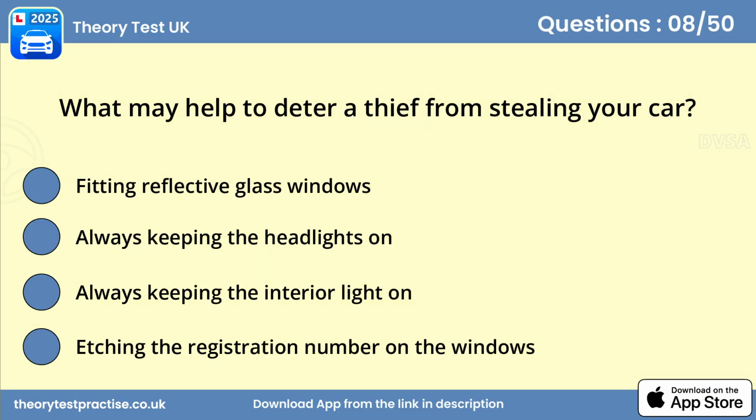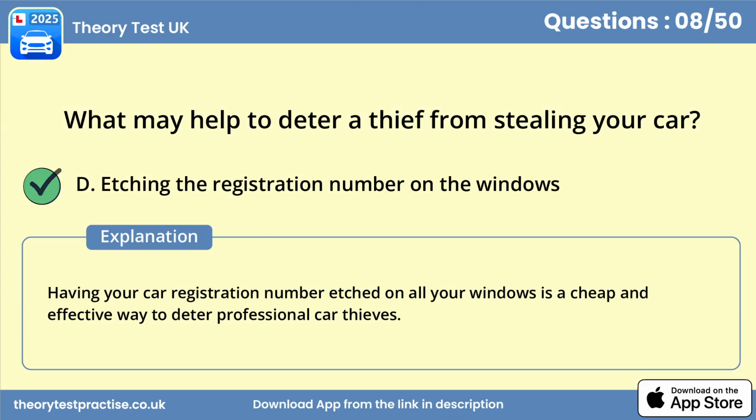Question 8. What may help to deter a thief from stealing your car? D. Etching the registration number on the windows. Having your car registration number etched on all your windows is a cheap and effective way to deter professional car thieves.